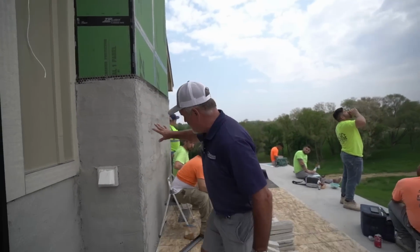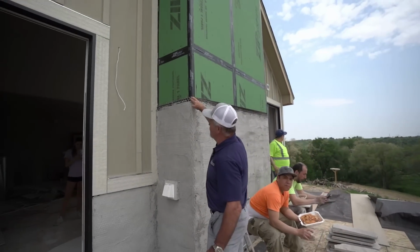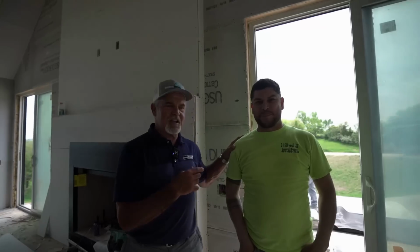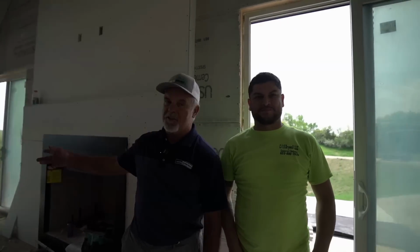So you can see what the scratch coat process is. They've gone this far. They had to go get a ladder. They're coming back. They're gonna have to finish. So Jose's the main man running the show. These guys are all related and they get along great.